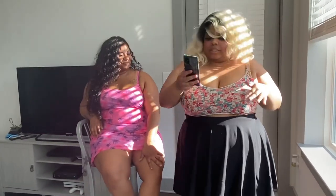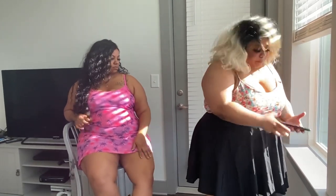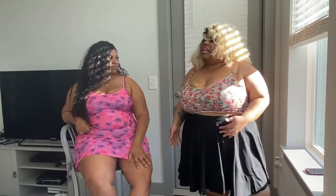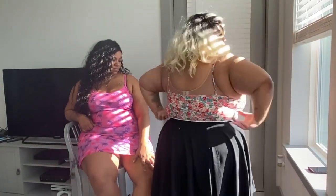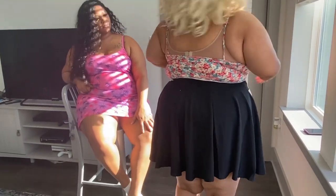And I like these, so this is a skater skirt, right? Well, kind of. I love the skater skirts. I just say solid waist skirts, but I like the skirts that have the little pleats. This is the back. And look, I got rolls, y'all. But this is kind of covering the rolls, you know?